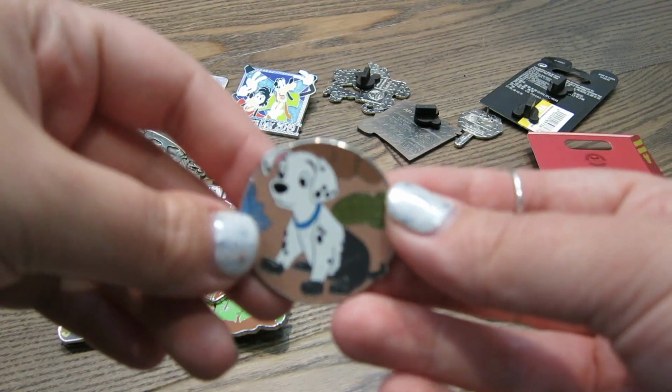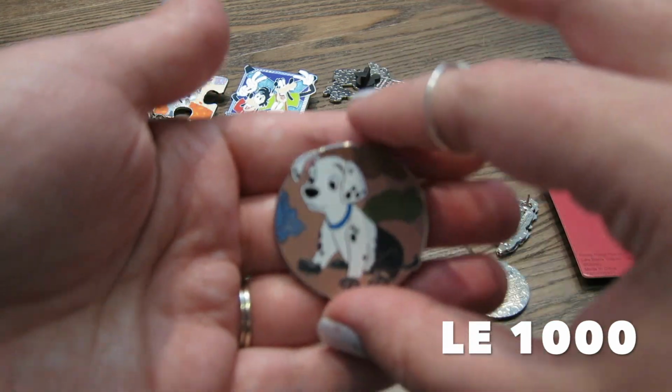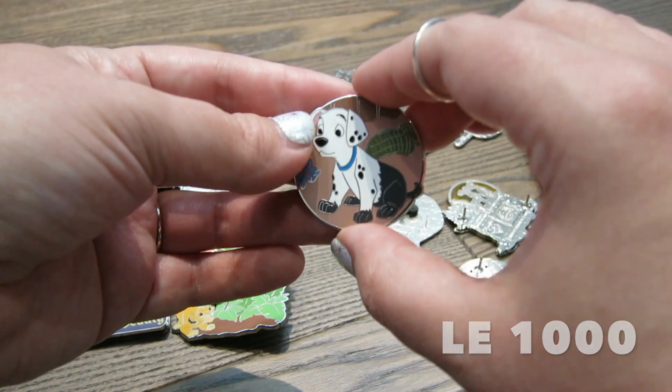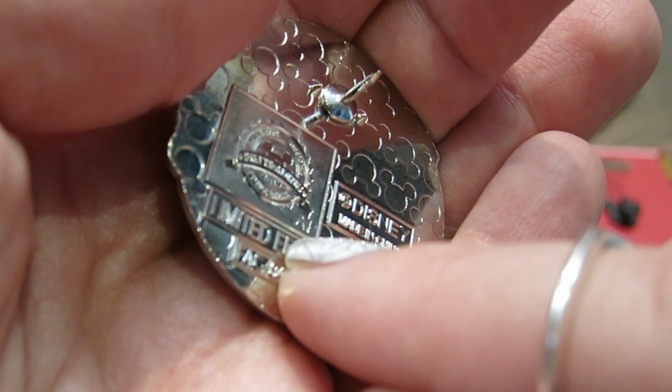This is another one I pulled from the boards, and I believe it's a Reveal and Conceal set. So kind of like a partial mystery set of disguises. And this one's a little bit harder to see, but there in the corner it does say AP.